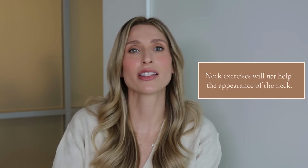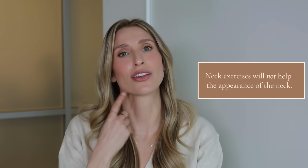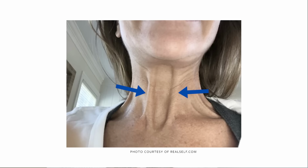Sometimes I get asked about neck exercises and whether those will help with the appearance of the neck, and no, they will not. Honestly, the more you strengthen your neck, actually the worse the neck can appear, because we have these things called platysmal bands, which are these like ropes of muscle that go down from the jawline towards our collarbones. And if you strain your neck or you exercise your neck, it can actually make those platysmal bands appear a lot worse and age the neck more rapidly.